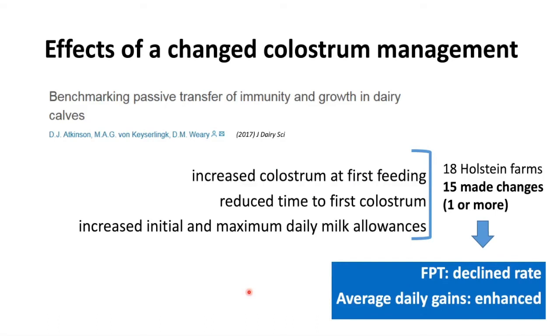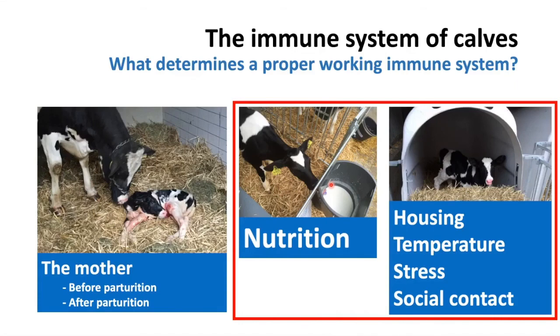And what you cannot see at the moment, and which is often hard to believe for many people, these calves, supported by more colostrum or earlier feeding, they will become cows which are healthier and which are more productive than others. It's my true belief. Last point. Let's look at nutrition beyond colostrum, and let's look at environmental conditions. What is known about that with regard to a proper working immune system?